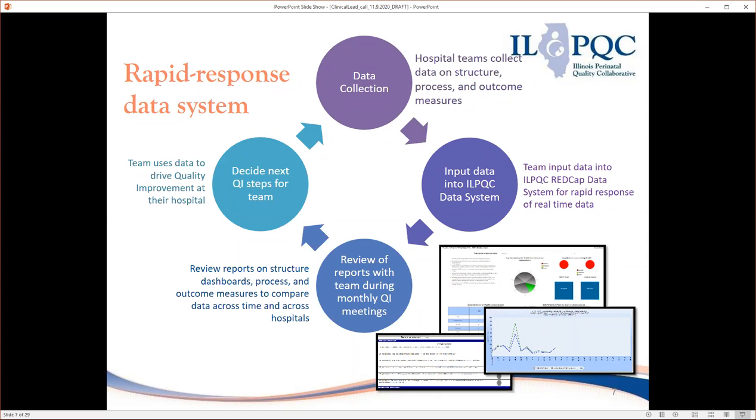So you'll collect your data, and then you're going to input the data into your ILPQC data system. We're working really hard right now to upload everyone who needs access into the REDCap data system. You should begin to get access early next month, and this is for you to be able to do your baseline data collection. After you are able to put in your data, you want to do a review of your reports during your QI team monthly meetings. These reports are super useful for you. We're developing some really unique and really exciting dashboards based on your feedback. And if anyone attended our PVB data call, you may remember me informing you that we have a new platform we're going to be using, and that was just direct feedback from you guys. So there's going to be some exciting new ways and features to our data system.